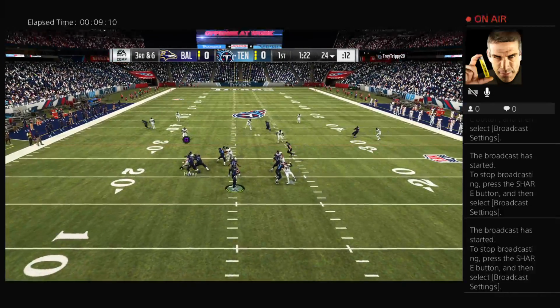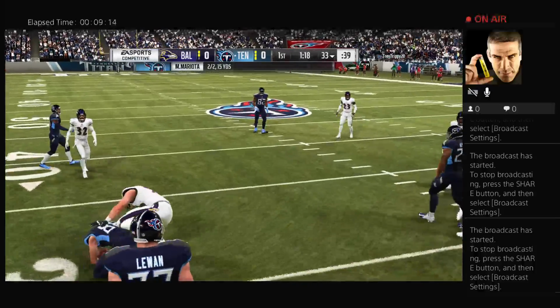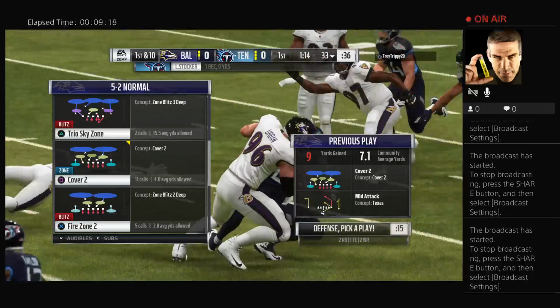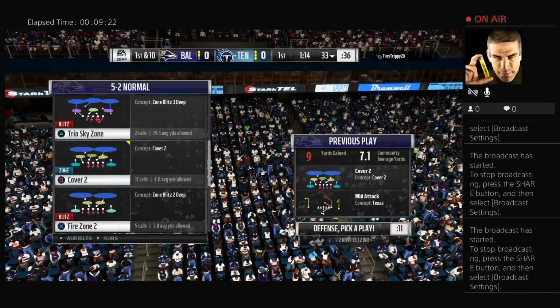On 3rd down, Mariota. Open man, it's Stacker. And he's able to get it to the 33. Good enough for a 1st down. His first catch, good for 9 and a 1st down.